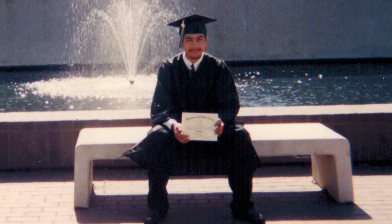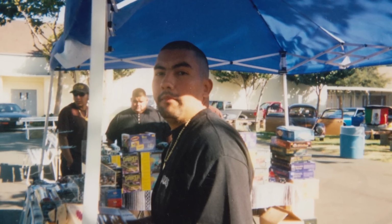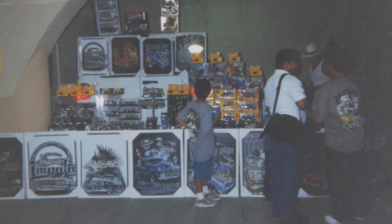After I graduated from high school, I said, that's what I want to do. I want to have my own business. I want to sell sports cards and action figures and collectibles. And I started at the outdoor swap meet doing that with a small booth, $500. That's what my dad helped me out with, $500.